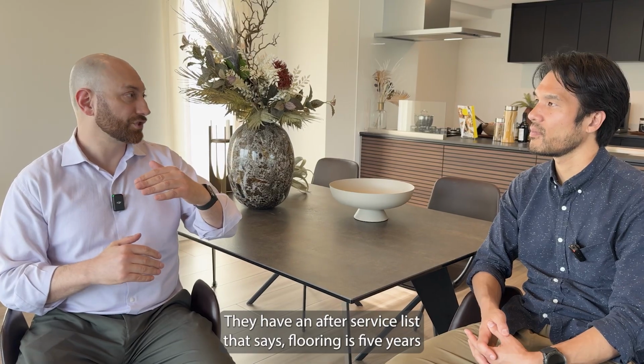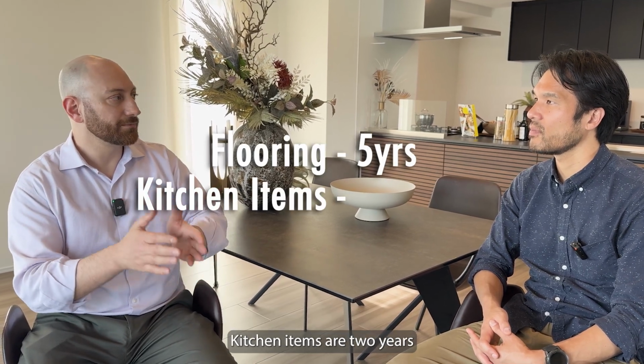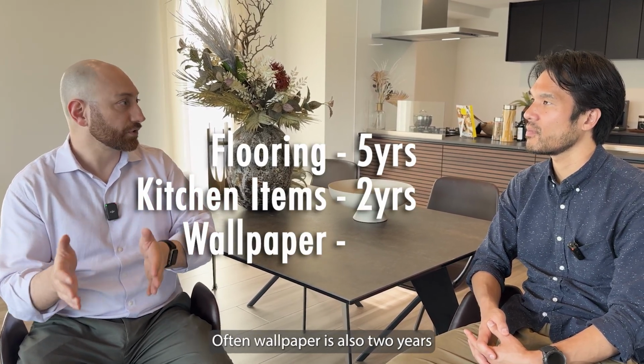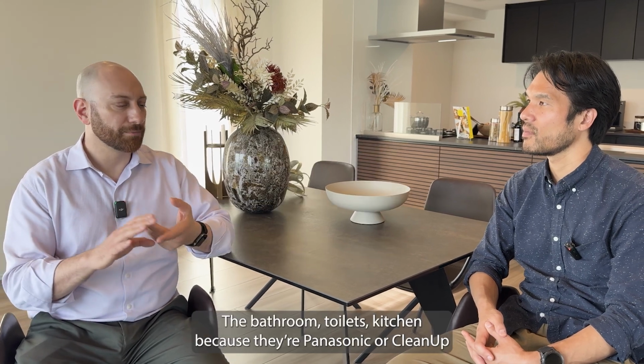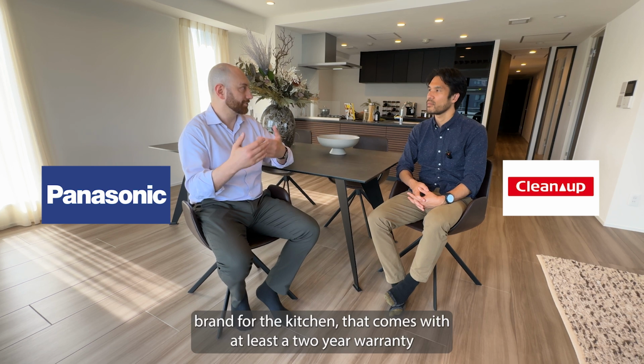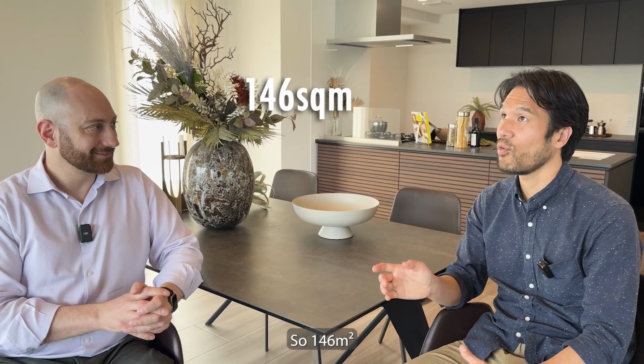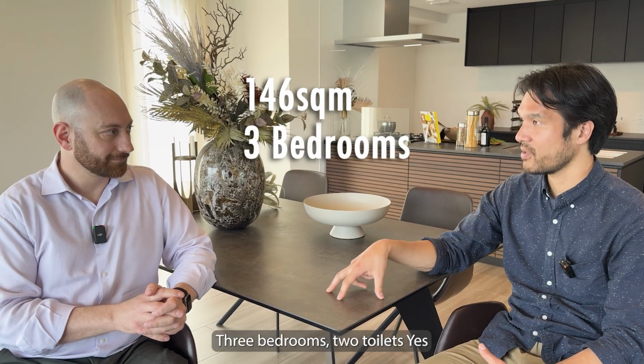They have an after-service list that says flooring is 5 years. Kitchen items are 2 years. Often wallpaper is also 2 years. The bathroom, toilets, kitchen, because they're Panasonic or Cleanup brand for the kitchen, comes with at least a 2-year warranty. So 146 square meters, 3 bedrooms, 2 toilets.